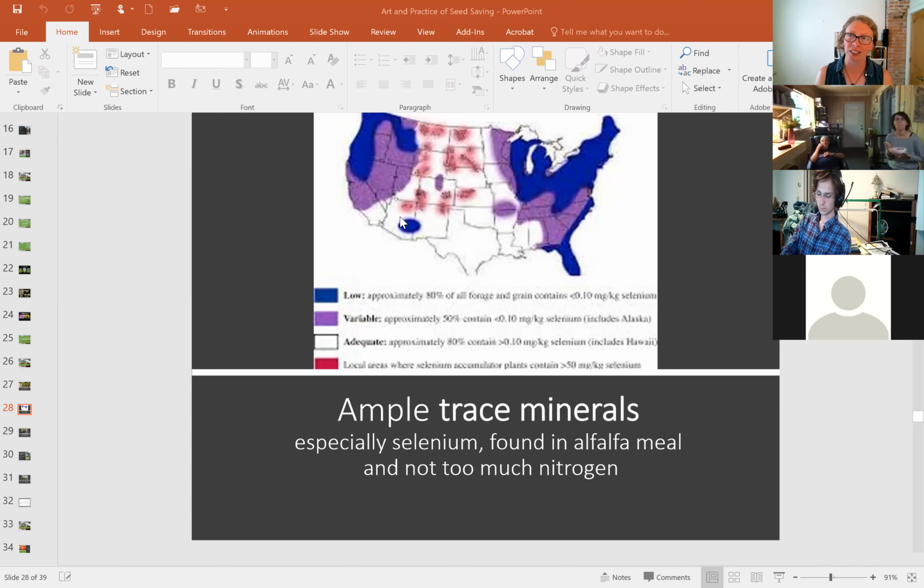Another thing that's important in seed saving is not too much nitrogen, because that can encourage a lot of leaf growth, but not a lot of flowering and thus seed production.